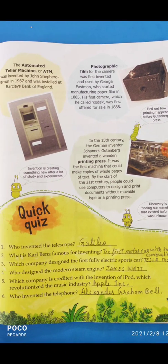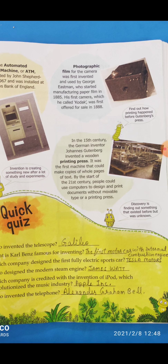So now we come to the quick quiz. Who invented the telescope? It was Galileo. What is Carl Benz famous for inventing? Carl Benz was famous for inventing the first motor car with an internal combustion engine.